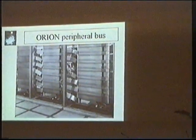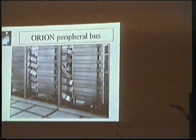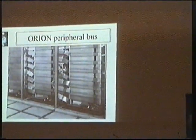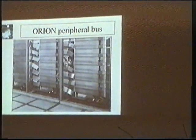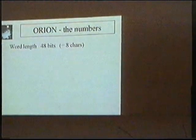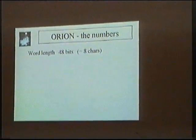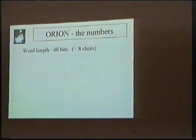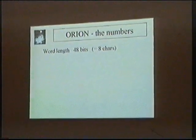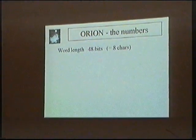And the cabinet is a little bit higher than those, because I think there's seven shelves, and there were a total of 11 in the bottom in the cabinet. That's what Orion was like physically. Now then, the numbers. It had a word length of 48 bits, quite long. That was bigger than any machine we've built so far, except Perseus, which had a 78-bit word. That's another story. Which could hold 8 of the 6-bit characters.